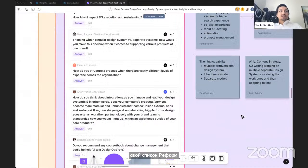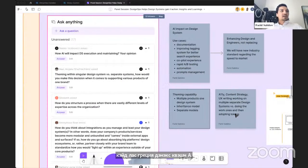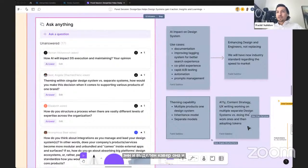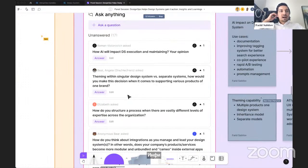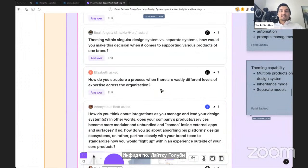Great, let's get to the next question. And if we didn't cover enough, Bill, Angela, please add additional questions here and in FigJam. I would like to go deeper into that topic. The next question is, how do you structure a process when there are vastly different levels of expertise across the organization?